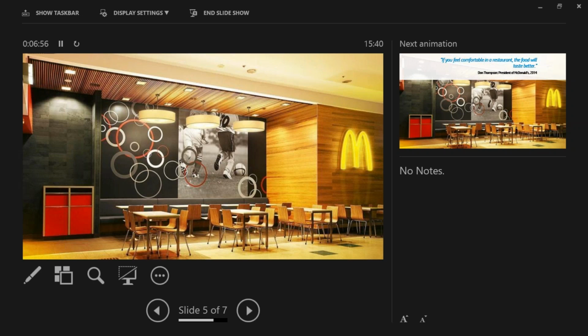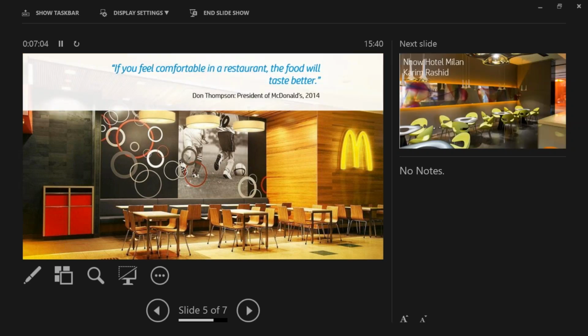So here we're looking at brown colors, more slaty colors, some graphic design, as you can see in the background. And basically, the then president, who's no longer president at McDonald's, said in 2014, if you feel comfortable in a restaurant, the food will taste better. This is true for McDonald's as for a Michelin star restaurant.